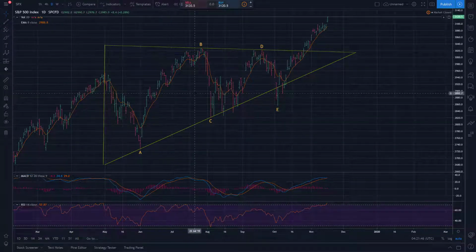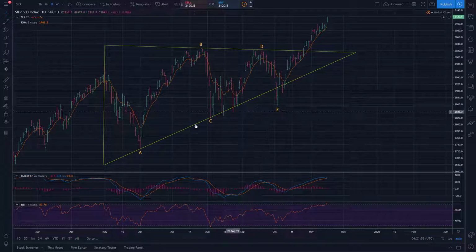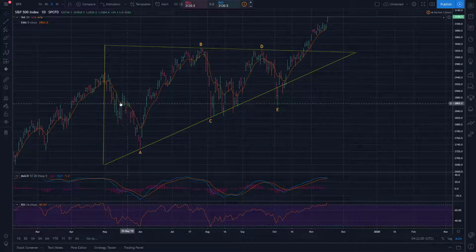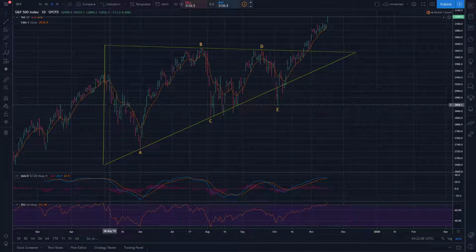Now I've made a little bit of a change to the way I labeled the triangle last time, just to make the subdivisions of the triangle a little more proportional as far as how much time they consumed and how much price range they moved. But that doesn't really change the overall outlook of higher prices, which again we're certainly working towards currently.